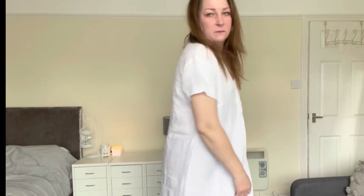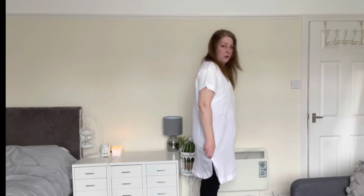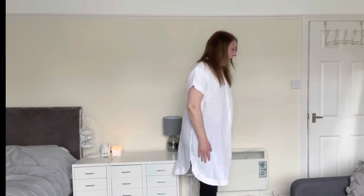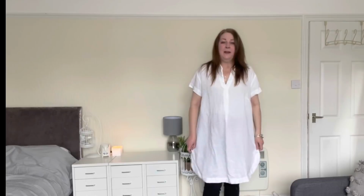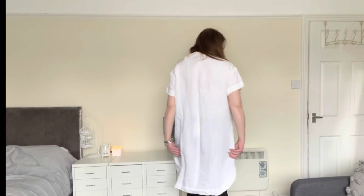Then this is the white dress. Oh, just let me move further away so you can see how long it is. Now, would I dare wear this with bare legs? This might just be long enough that I'd dare wear it with bare legs. I'll show you the back.